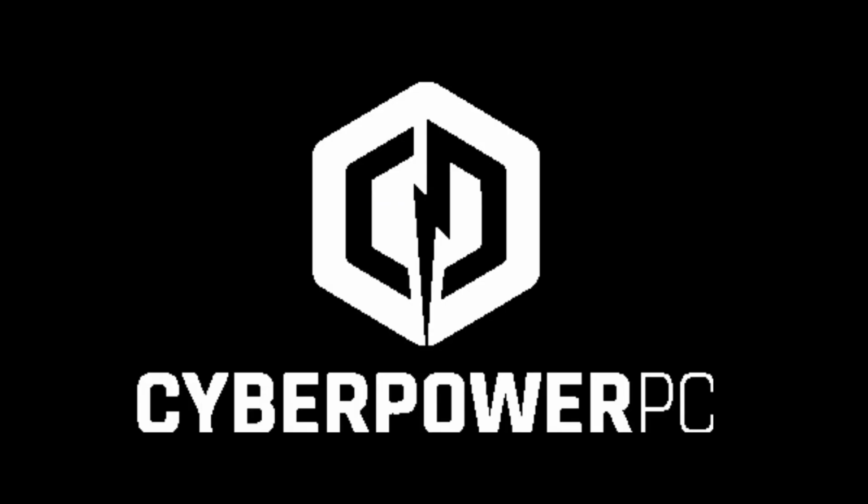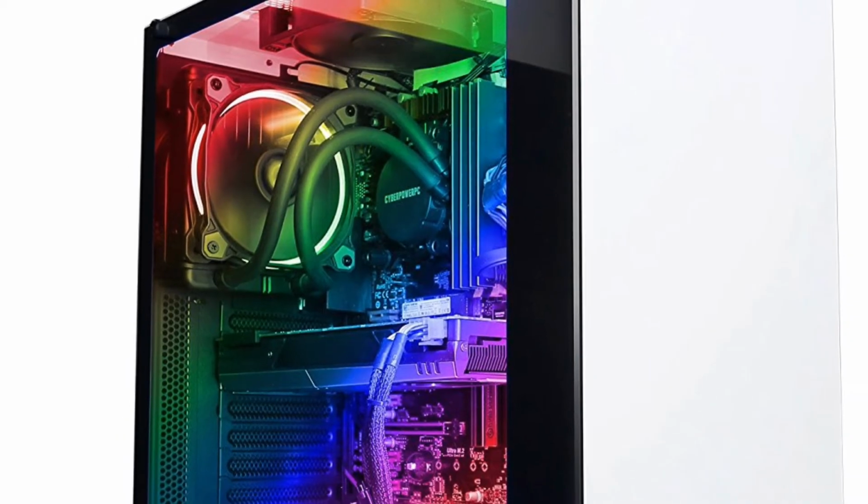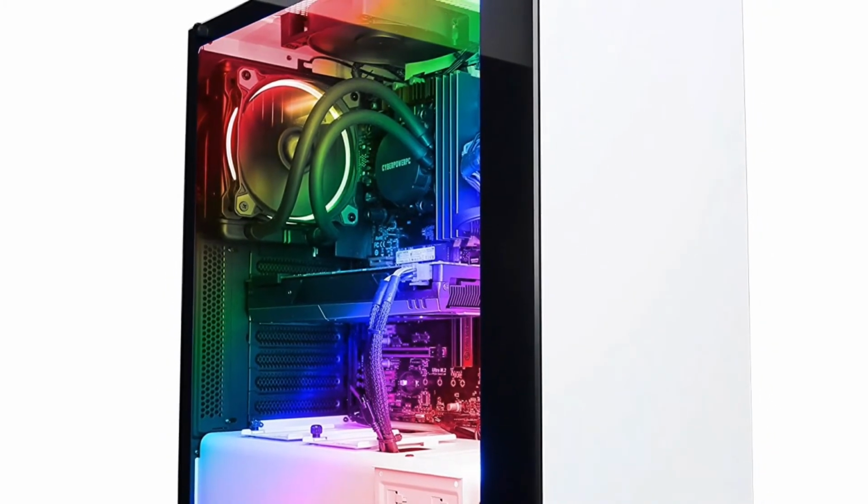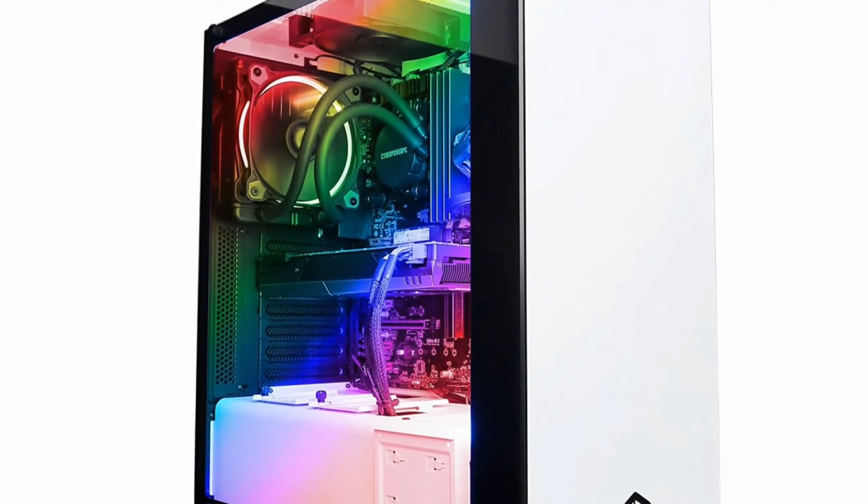At this point, I realized how littered Amazon was with PCs by CyberPower PC, so I decided to give it another go. The only difference, this time, I decided to go with the high end. For $2 entire grand, the company was selling a PC which I immediately could tell was all just marketing.